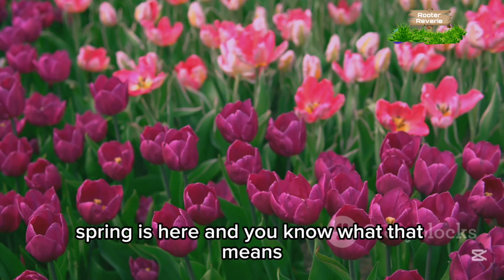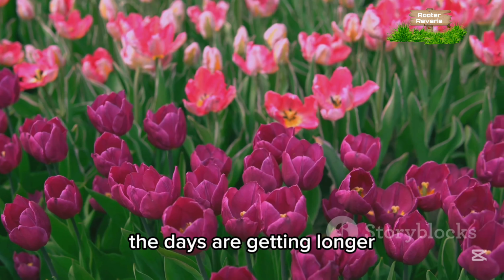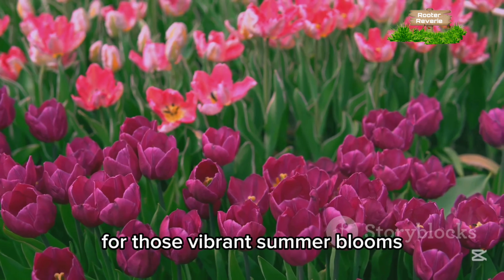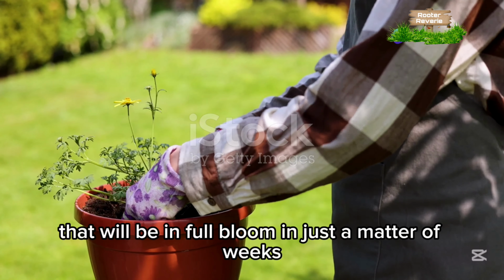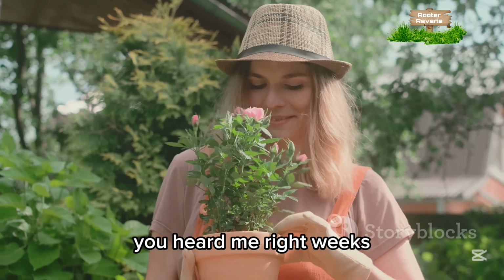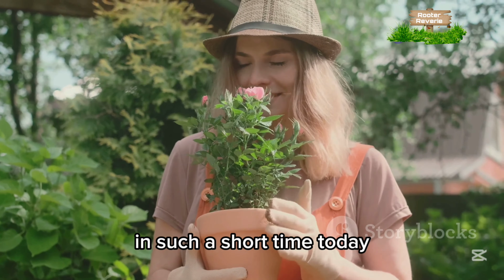Spring is here and you know what that means. It's time to get your garden summer ready. The days are getting longer, the sun is shining brighter, and it's the perfect time to start planning for those vibrant summer blooms. But what if I told you there's a flower you can plant right now that will be in full bloom in just a matter of weeks? Yes, you heard that right, just weeks. Imagine transforming your garden into a colorful paradise in such a short time.